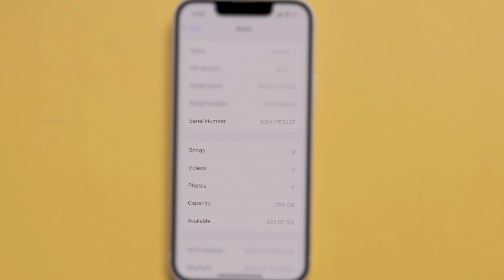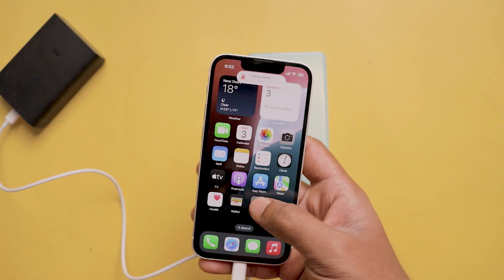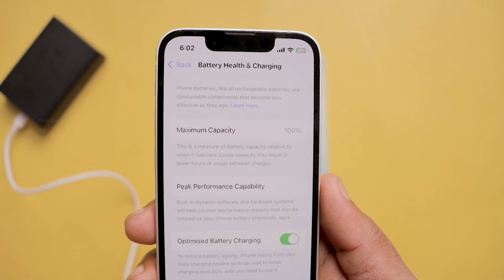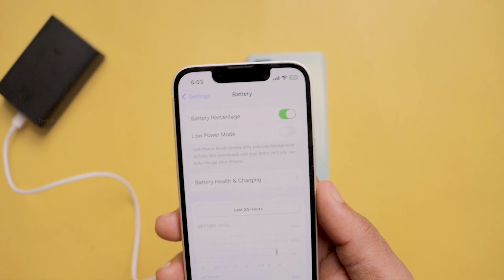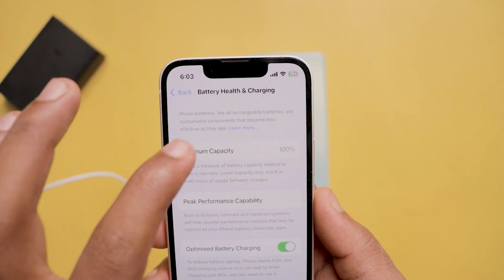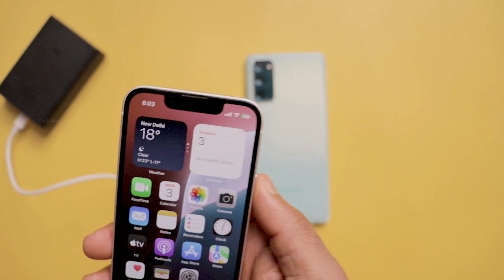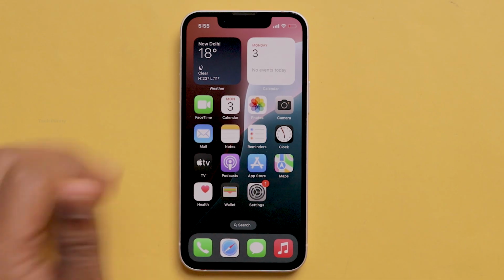Also, I want to show you the battery health. This is at 100%. Do note that the battery health also changes depending on the condition of the mobile phone. I'm giving more information about Cashify in this video, including the iPhone 13 mini unboxing. So this is what a refurbished device from Cashify will look like.